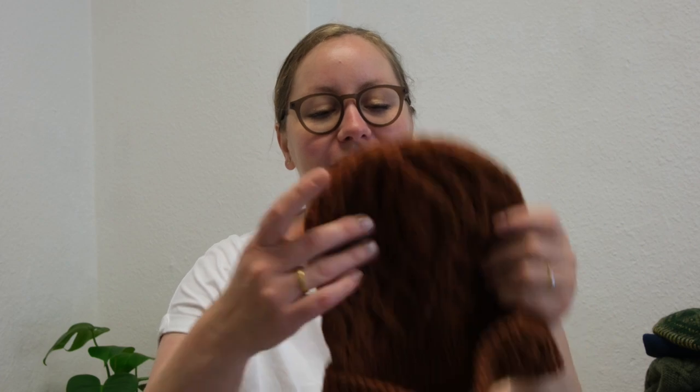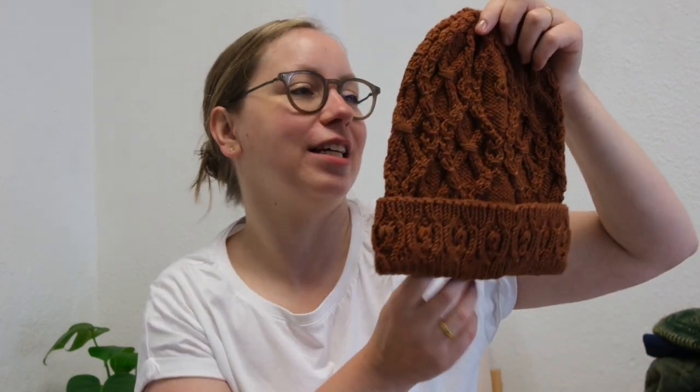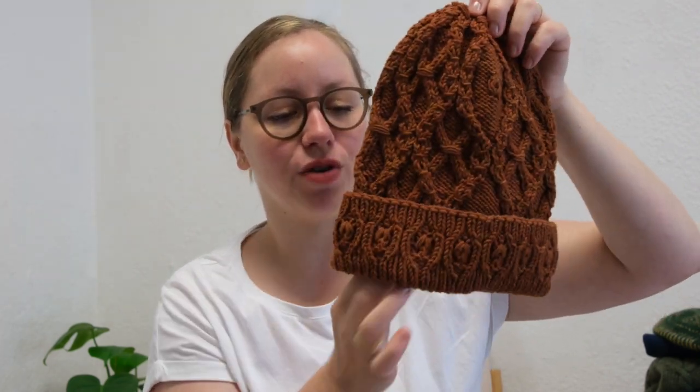Next up are our 2 hat patterns for issue 12. I immediately fell in love with this design when I saw the submissions. You all know that I love a good cabled hat, and this is just a really wonderful nod to the opulence of Art Nouveau translated onto a hat. This is the Artist Hat by Elena Dimchevska.